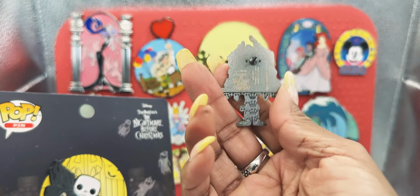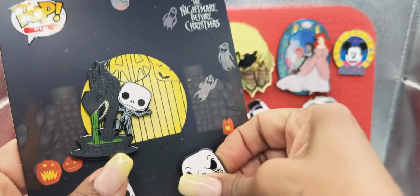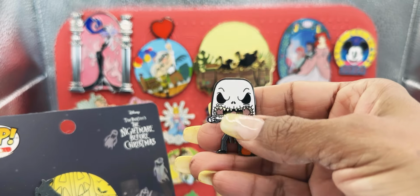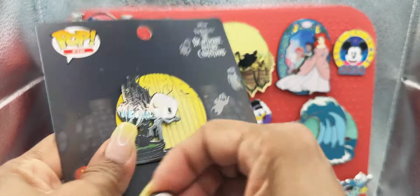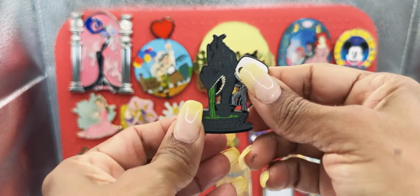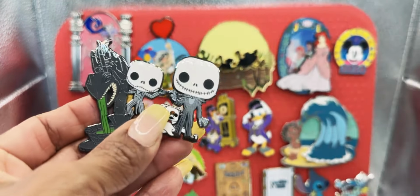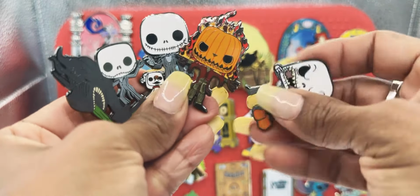Super cute. Nightmare Before Christmas, it says on the back. Then the other one is Jack with a scary face. I've seen the Funko Pop that goes to this pin. Very nice. Then we have Jack with zero. And then we have Jack by the water fountain. So these are really nice. I love these pins. Usually the Funko pins are ginormous. This one happens to be pretty much a decent pin size, so I do love them.